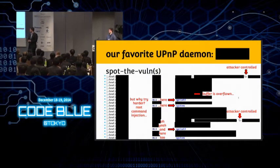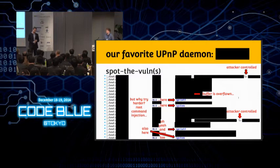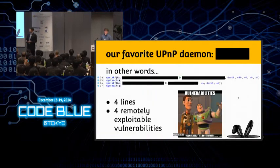So you've got two buffer overflows, two command injections, in 4 lines of code.